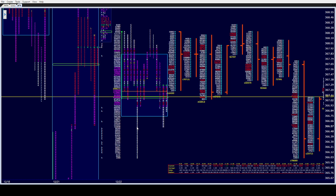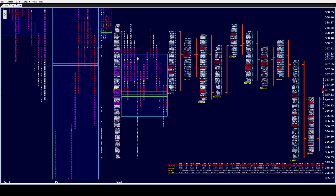Then I took a long in G. As soon as we took out F's high, I'm like, okay, we popped the top. Let's see what we can get. Rode that up basically to value high at the time, the 366 calls. That worked out. Now, the best trade of the day by far was J period.